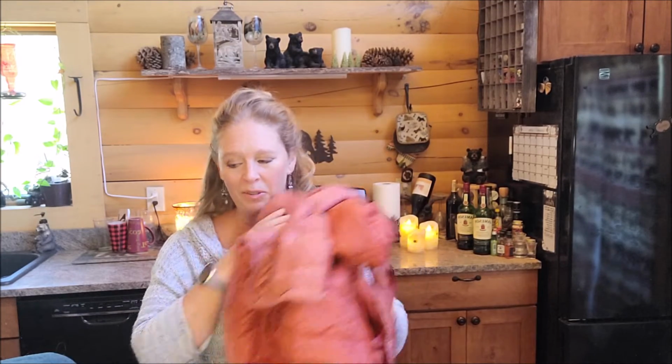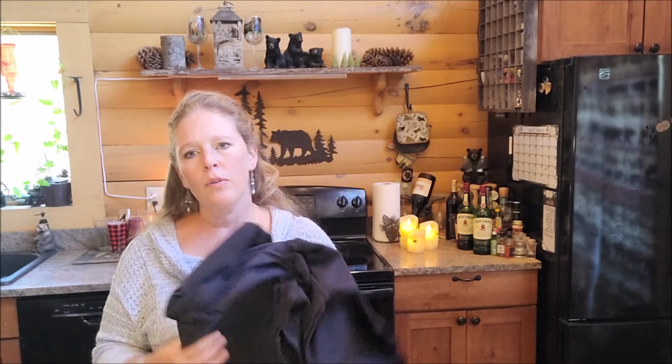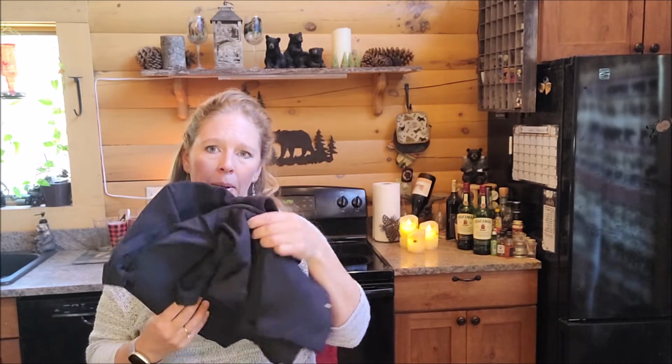Then, as I mentioned before, I had my puffy, which was perfect. I also had this fleece, which is good for the cool nights. It was a great layer to have. And then this one I only wore on summit night. It's a North Face shell. I got it large so it would fit over all my other layers.